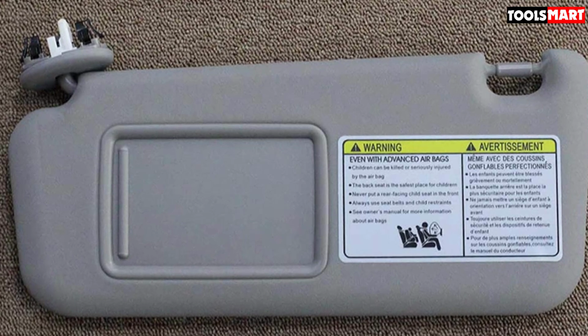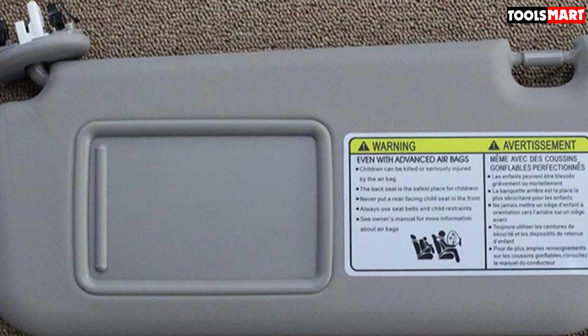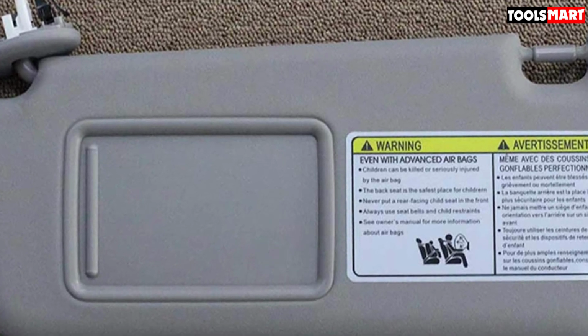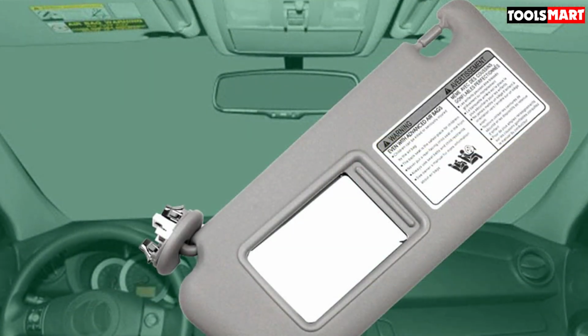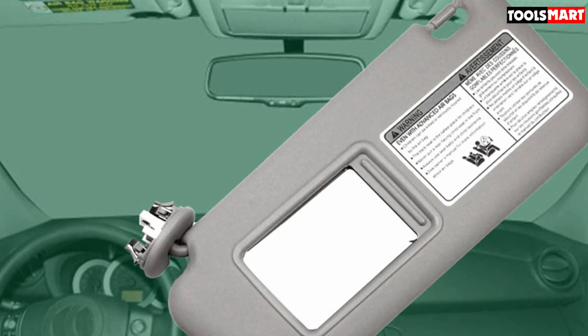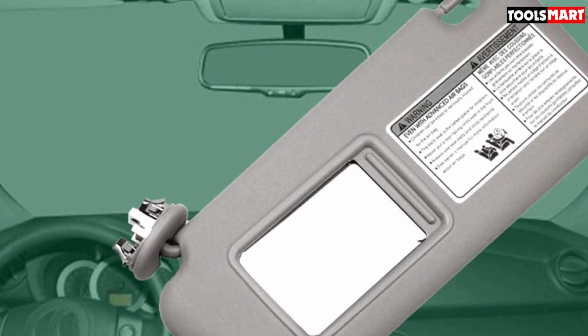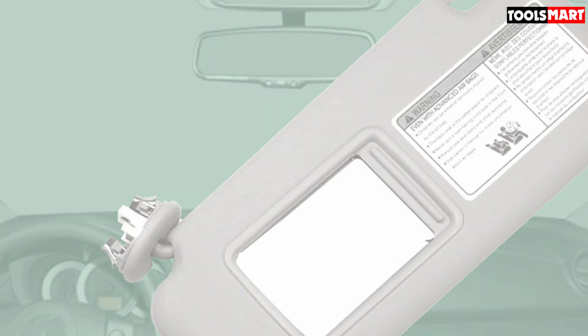Furthermore, it features a cosmetic mirror with a sliding cover so that the glass surface can stay spotless, while enabling you to glance at your reflection. As you slide this cover to reveal the mirror, the vanity light will automatically turn on. The robust build of this car sun visor makes it our heavy-duty pick on this list.